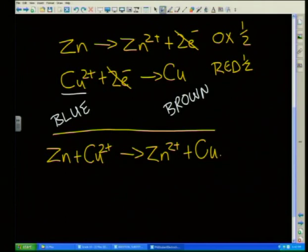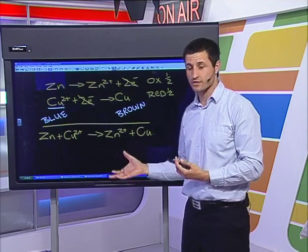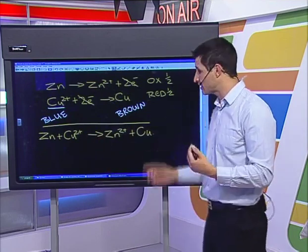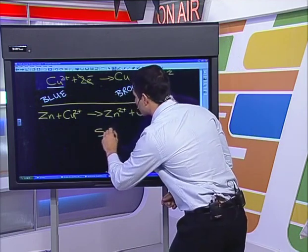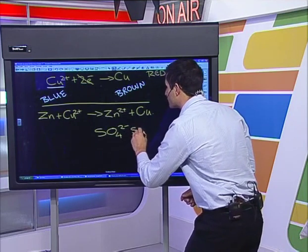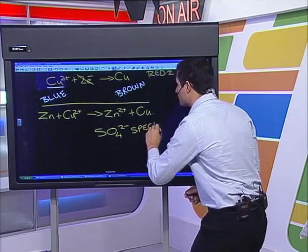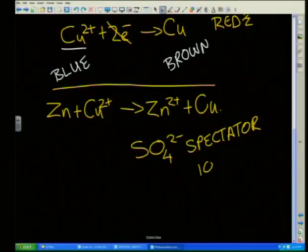Okay, so that's fantastic. What I've actually done is I've predicted a reaction, I found the half reactions, I found the net ionic reaction, and something else which I just want to point out quickly is that sulfate didn't participate. That means that it is called a spectator. A spectator is somebody who watches. So a spectator ion did not play a part inside the redox.